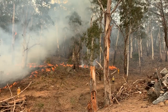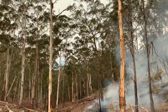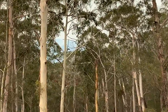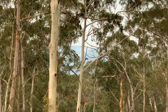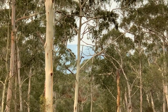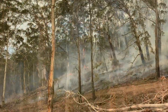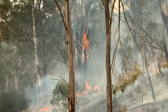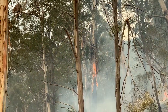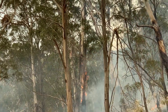Should move up the hill fairly quickly now. Way off in the distance there, see the smoke columns on the hills where the main fire front is. Fire's running up the candlebark tree there. The sooner it does that, the better, while it's under control.